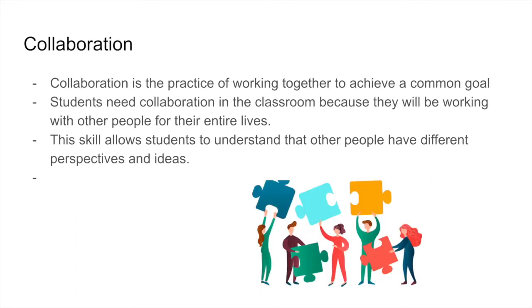Collaboration is the practice of working together to achieve a common goal. Without collaboration, nothing gets done in life, at work, at school, at church, everywhere. So the fact is, students need to understand that collaboration is an essential part of life. I mean, without collaboration, you don't make any friends. You don't get work done at work. It is probably the most essential life skill out of the four C's.